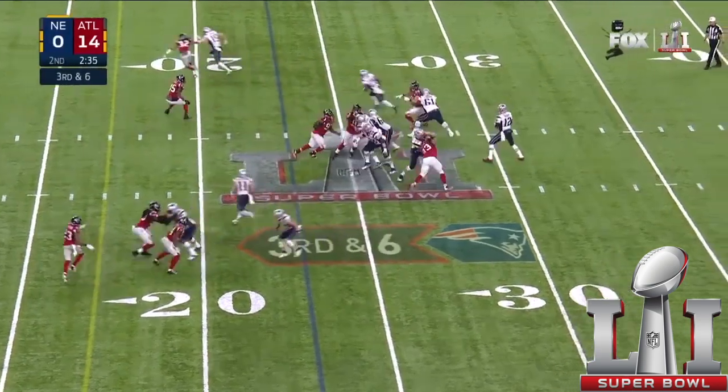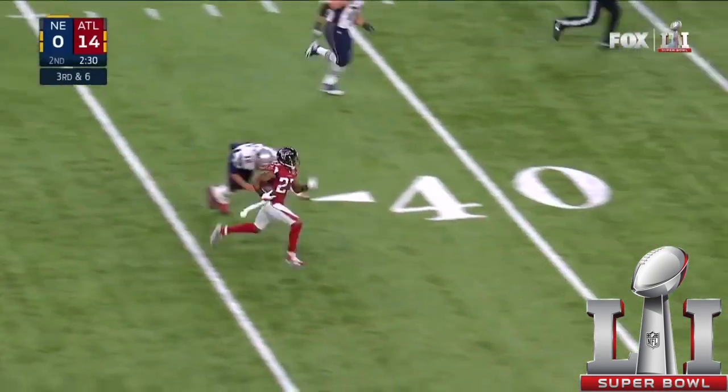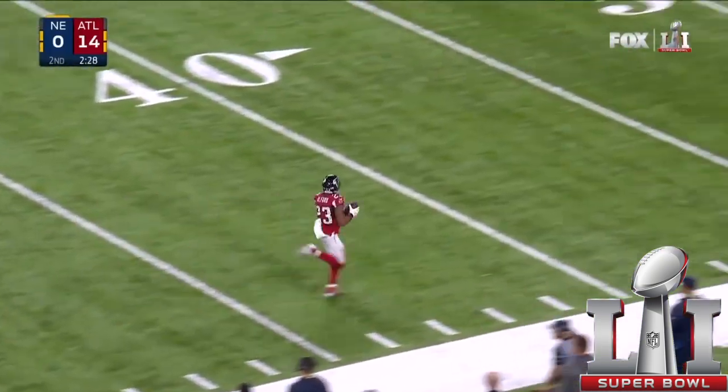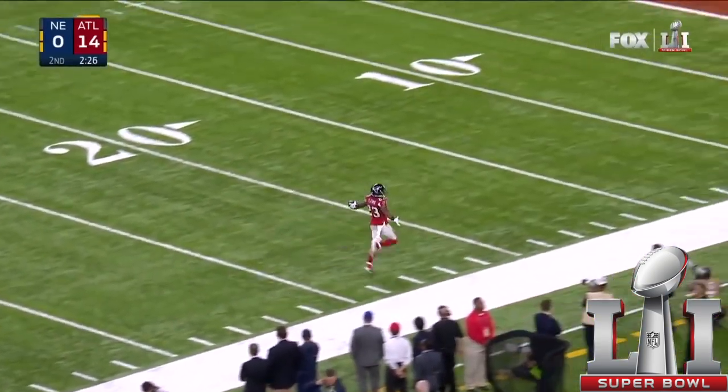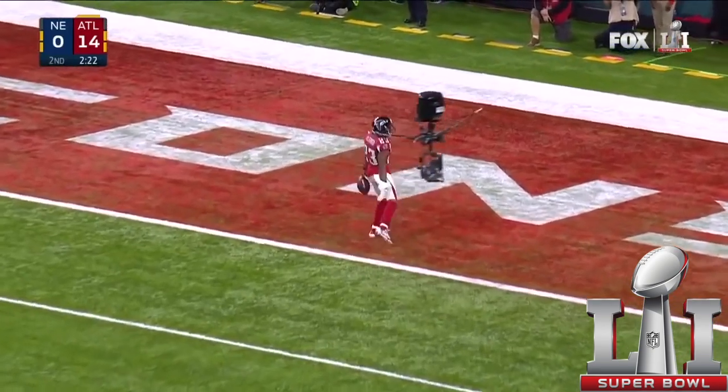Falcons overload the right side of the Patriots offensive line. Pass is picked. Intercepted. Robert Alford. He's gone. There are no flags, and the Falcons add to their lead. Alford with a pick 6.